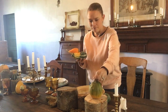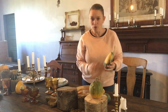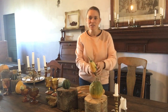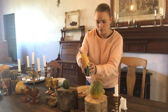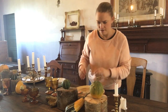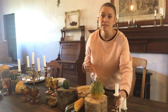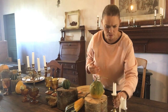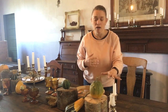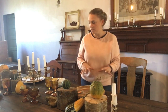So I'm just going to put them on top of my logs. I think it looks kind of nice. I think we'll be able to have that very nice, natural look down the middle. And obviously we've got some candles, because we need candles. We're very careful in the manor about using open flamed candles. We only use them when we're actually in the room.